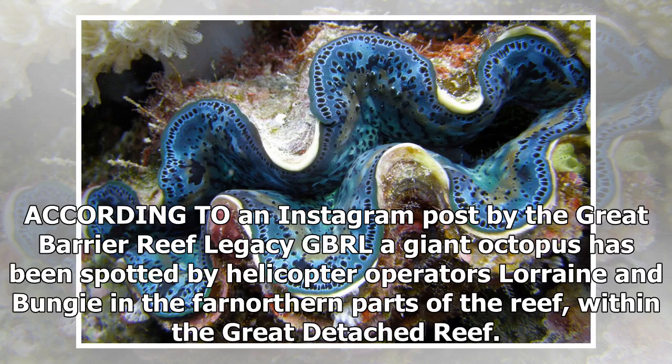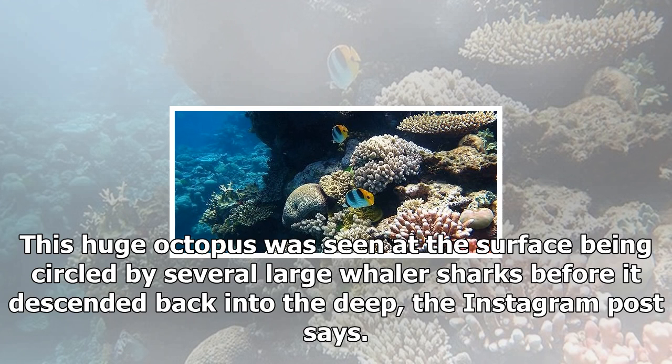According to an Instagram post by the Great Barrier Reef Legacy (GBRL), a giant octopus has been spotted by helicopter operators Lorraine and Bungie in the far northern parts of the reef within the Great Detached Reef. This huge octopus was seen at the surface being circled by several large whaler sharks before it descended back into the deep, the Instagram post says.